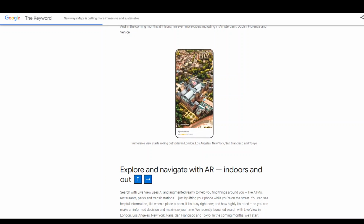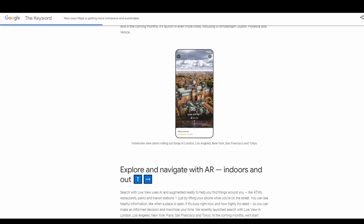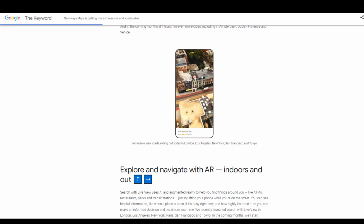Especially, I believe that this will be very helpful for bike riders too, because if you're looking to ride your bike in Sydney, for example, or in Melbourne, then it's hard to figure out on Google Maps where exactly the good bike paths are, and if there is no bike path, which route would be safer to take. With the help of these immersive routes, I think life will be much easier for bike riders as well as for drivers.